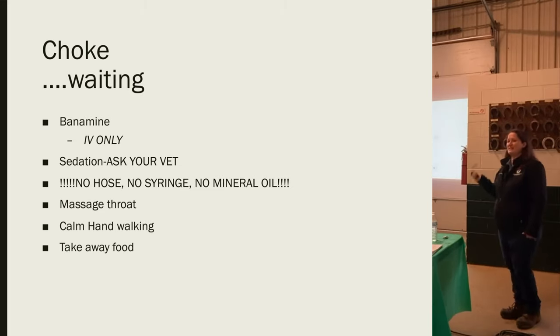Please, please, please, please don't put the hose down their throat. Don't try and syringe them water. And definitely don't do mineral oil. Their risk for aspirating during this time, so inhaling whatever you're putting in their mouth and having it go into their lungs, is very high. I know you guys are trying to help. This is not going to help, unfortunately.